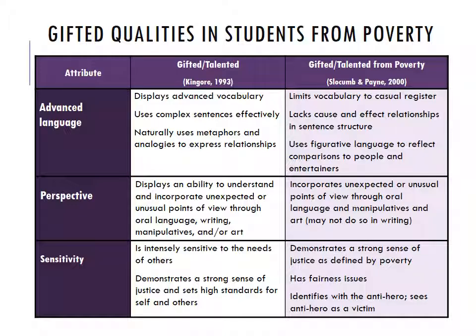Another one is sensitivity. Your middle-class GT student is intensely sensitive to the needs of others, demonstrates a strong sense of justice, and sets high standards for self and others. But a gifted student in poverty demonstrates a strong sense of justice as defined by poverty, has fairness issues, and identifies with the anti-hero and sees the anti-hero as a victim. Very perceptive, but they're still gifted. It's just harder to see.